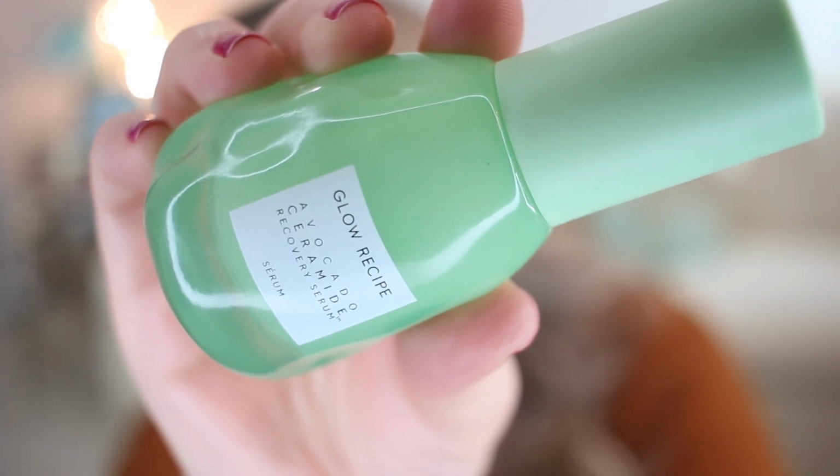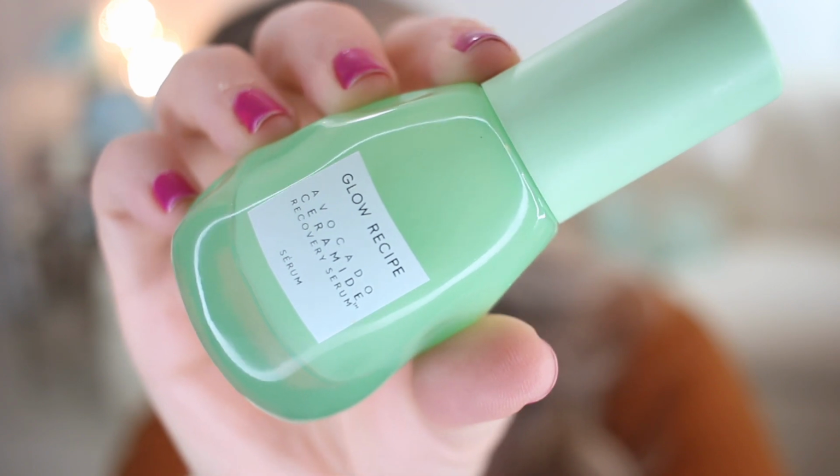Glow Recipe. This is the Avocado Ceramide Recovery Serum. This is one that I feel like I bought again in December, and I ran out of it again, and I'm gonna buy it again now. So this is one that I go through pretty quickly. There's still a little bit left, but this is just one that I really wanted to repurchase.